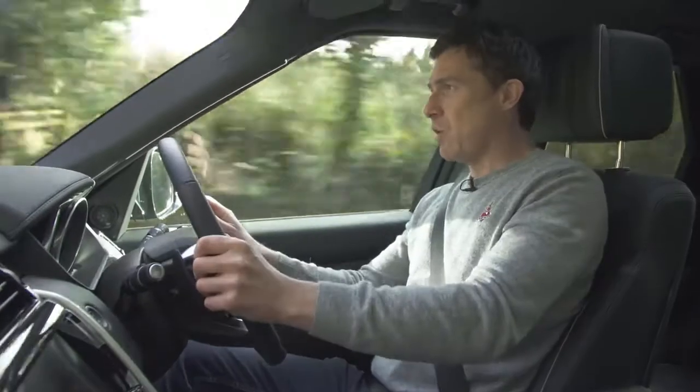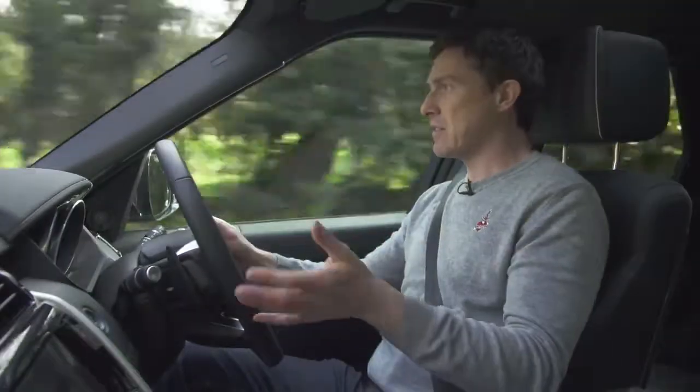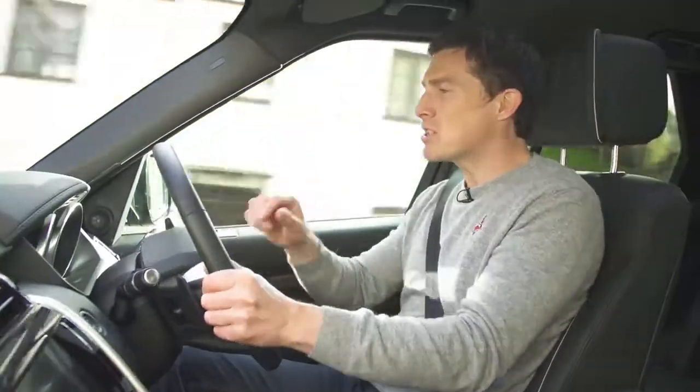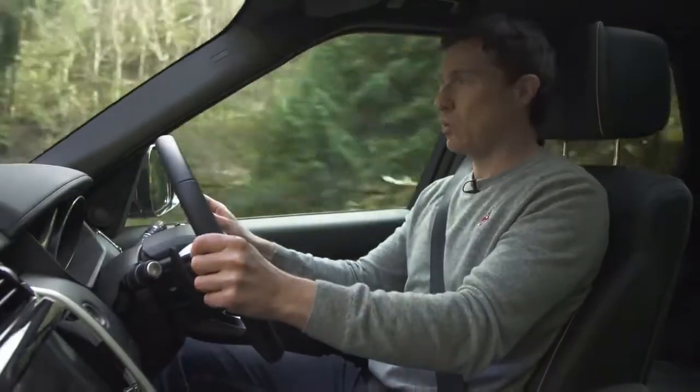The steering's all right as well. In the old car, it was very vague. This is much better, though when you're doing low speed maneuvers, you do notice that the steering is a bit slow, so you have to do quite a lot of wheel twirling.